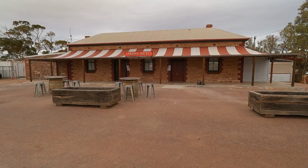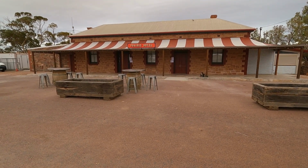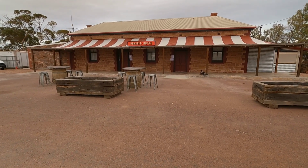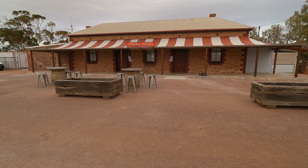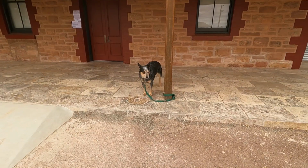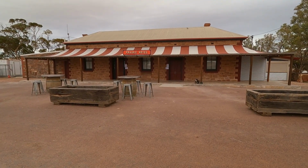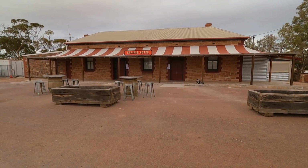The Prairie Hotel in Parachilna is one of the iconic Australian Outback pubs. It features a feral meal on its menu, and you have the opportunity to eat a number of feral animals such as goat, wild pig, camel, and so on. We were planning on coming here for lunch, but it just didn't seem to be able to work out properly.